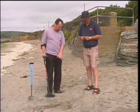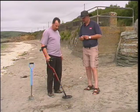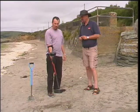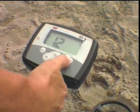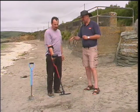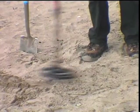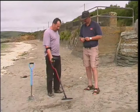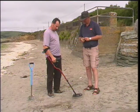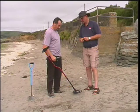Okay, to start with, I put a pull tab, and I'm going to swing across the pull tab. As you can see, number 12 comes up on the screen. Now, if I straight away hit the accept reject button, that will now reject all number 12 signals. When you get the cross, that means it's going to reject it, yeah? That is now rejected. So if I go across it again, it disappears. Very, very simple. Now there's a bit of tin foil there. I go across the tin foil, again it registers, and it comes up with number 4. So I hit reject, and now that has gone as well.